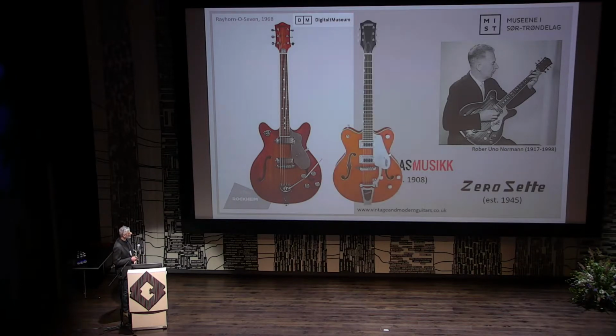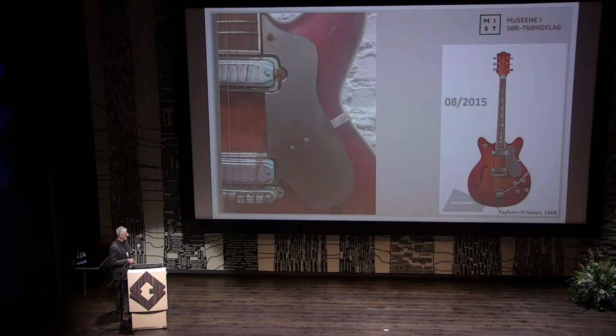It was an answer to the Gretsch guitars, the American guitars that were produced widely in the world. The project was unfortunate because it didn't go well: the price for this one was nearly the same as for this one, so people still were buying Gretsches, but that's on the side. What happened? In 2015, we have this situation here.